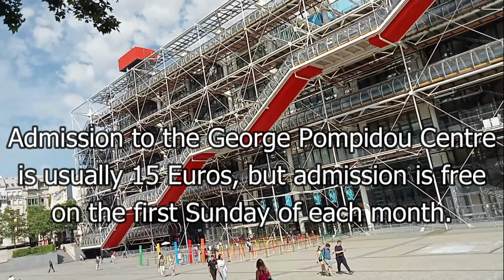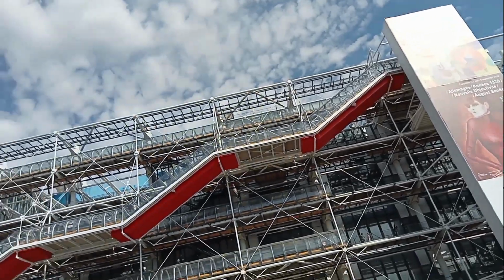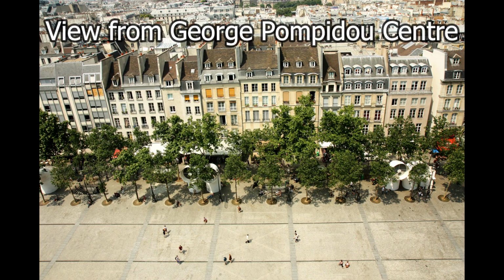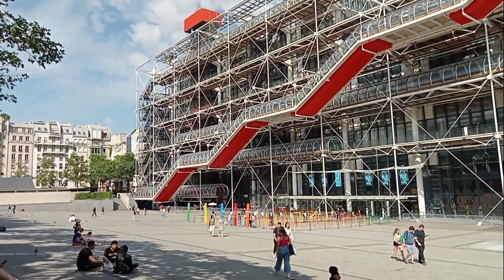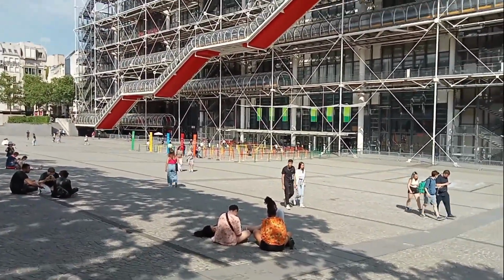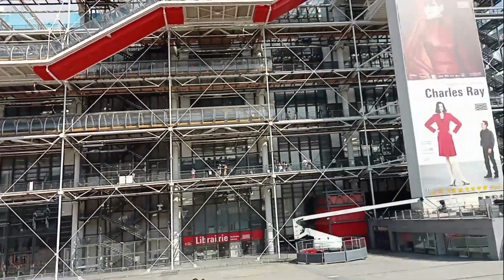Admission to the Georges Pompidou Center is usually 15 euros, but admission is free on the first Sunday of each month. You definitely want to go up there because from there you can see all of Paris, and it's a really great view. So this is a great place to come. It's not very crowded. As you can tell, there's not a lot of people here. This is not like the Louvre, but it's a museum of modern art, and it's called the Georges Pompidou Center.